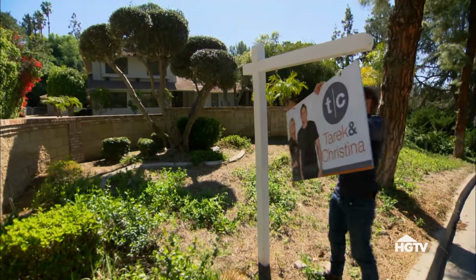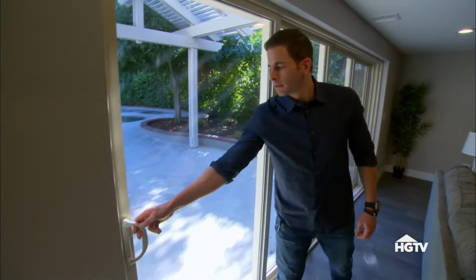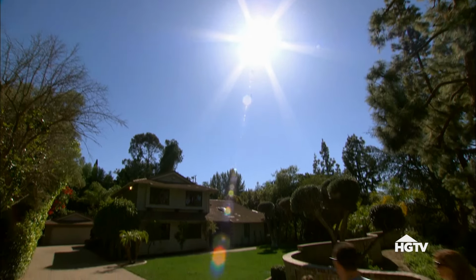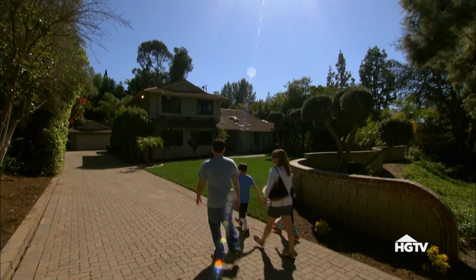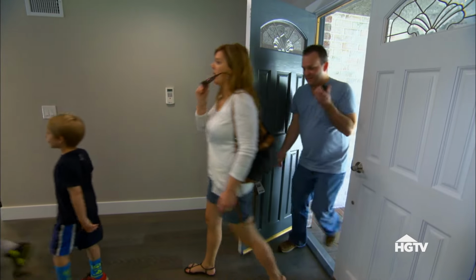With Christina taking care of the kids, I'm all by myself for this open house. But with all the upgrades we made to the living room, master bathroom, and kitchen, I'm feeling really good about it. Oh, I love this long driveway, plenty of parking. I love the treatment on the brick. Wow. Look at that view.